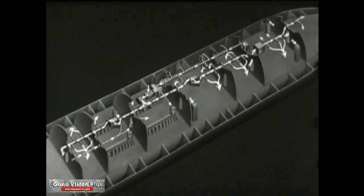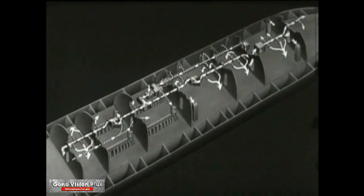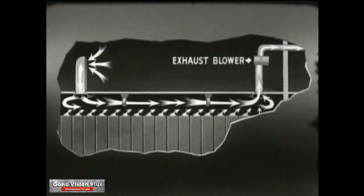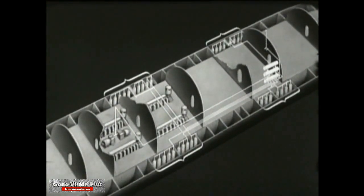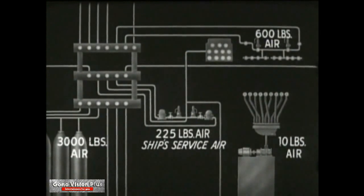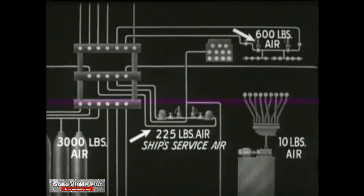The air supply and exhaust system supplies the air needed to run the engines, it ventilates the boat, and it removes engine exhaust gases. The snorkel system provides for air intake and exhaust when the boat is submerged. The battery ventilation system removes gases from the batteries. The compressed air systems distribute air furnished by two compressors. The air is stored in banks at 3,000 pounds pressure. This air is used directly or at reduced pressures to blow tanks, charge torpedo impulse flasks, and for general ship's service.